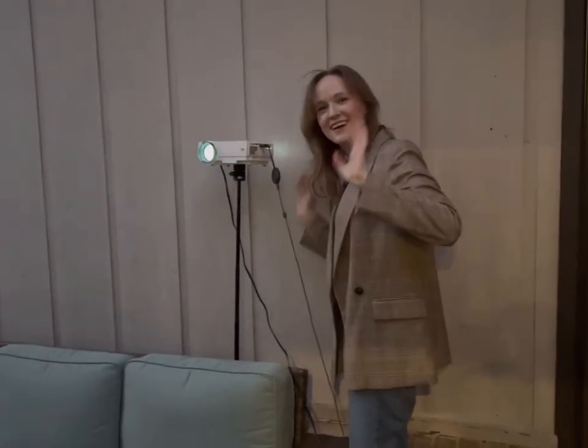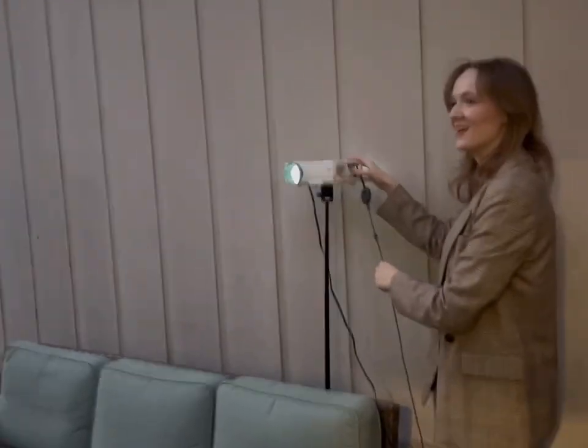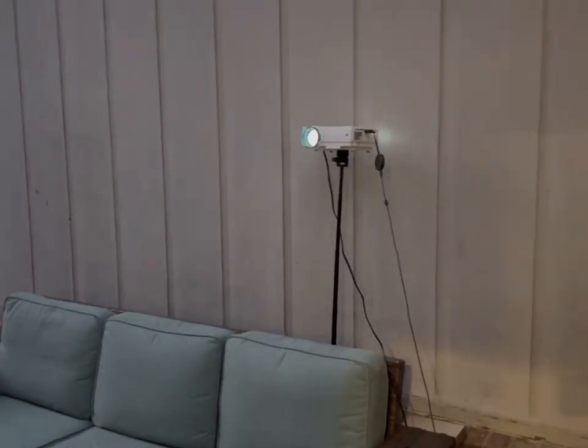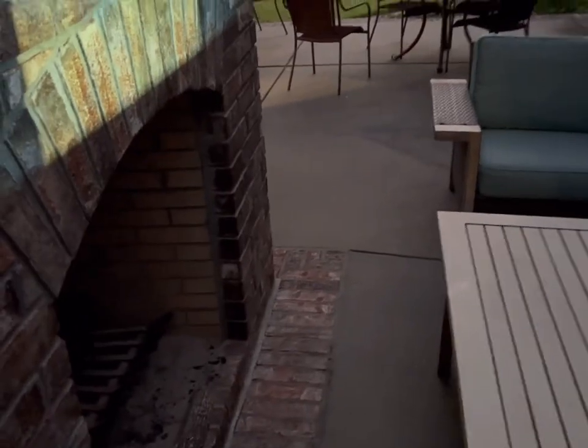Hello, vlog! Jessica's helping get the projector set up for the movie. We're seeing if it works on the brick, because this is our fireplace we have here. I have high hopes. Usually we do it against the white background here, but we'd have to move the couch, and it would just be less convenient. So if we do this, we get to sit around the fireplace and watch the movie at the same time. So, thanks, Jess!